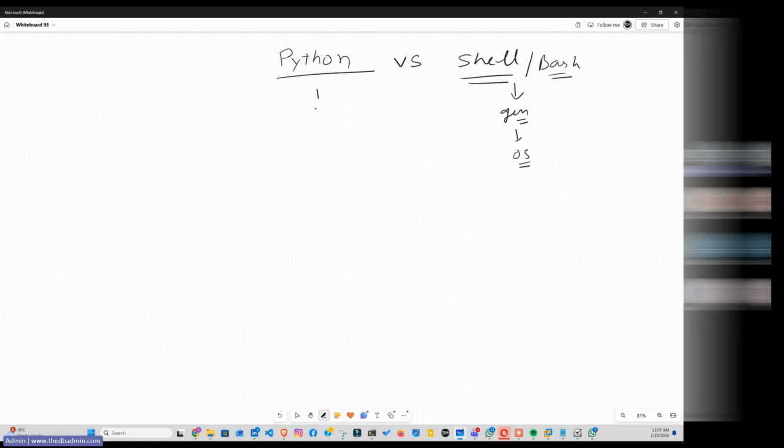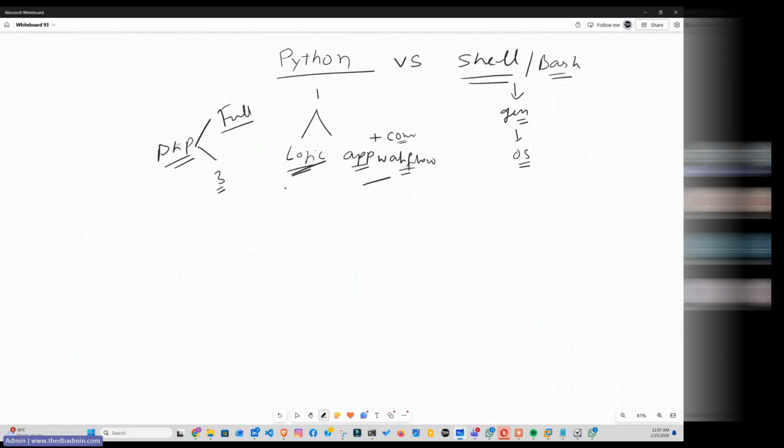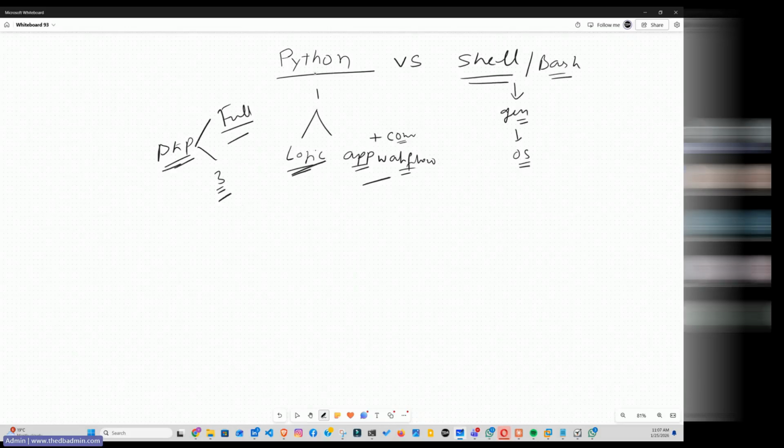But in Python, we can handle a lot of logic as well as application workflows, rather than just handling the commands. When I say logic and application workflow, I mean I want to write an automation where, when my database full backup is done, at least 3 incremental backups are supposed to be available, and only then start the next task. When I have multiple conditions and multiple logic, Python works better compared to shell. I'm not telling it is not possible in shell, but in shell you have to write all these things step by step. You have to write your own decisions, all those things.